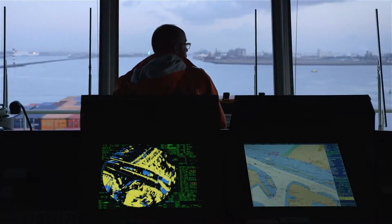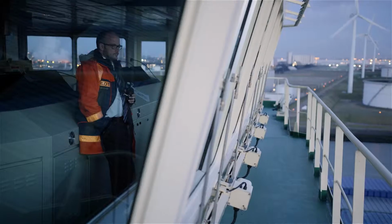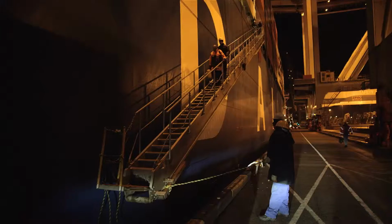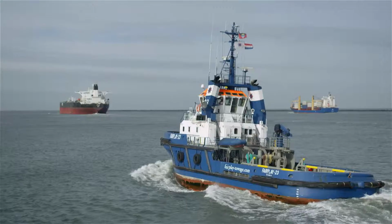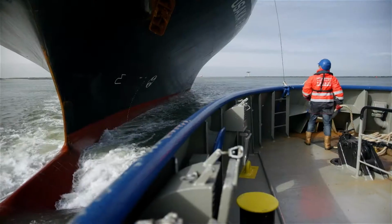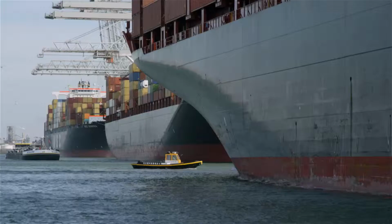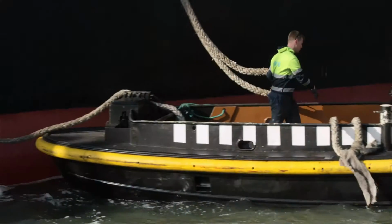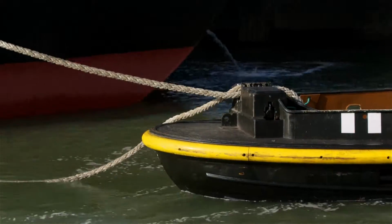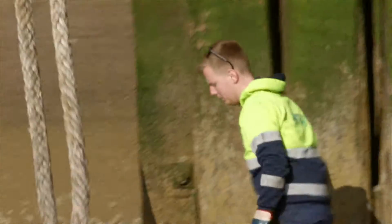The pilot advises the captain and is the director on the bridge of a ship. His responsibility only ends when the ship is moored up at the quay or has returned to open sea. Before this happens, the tugboats come into action. They wait for the ship and guide it to its berth. When the quay is reached, the boatmen moor the vessel with mooring lines. Disciplines that require a lot of training and a great deal of experience.